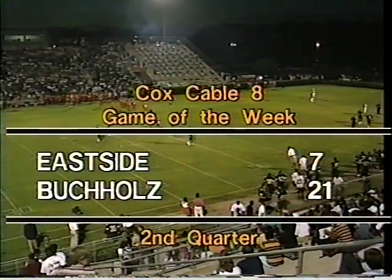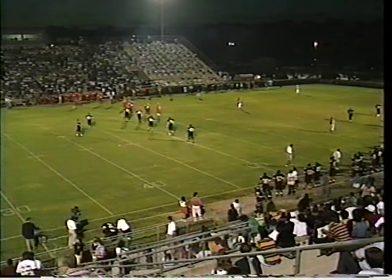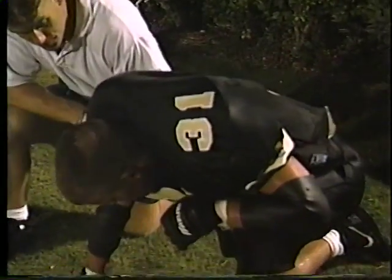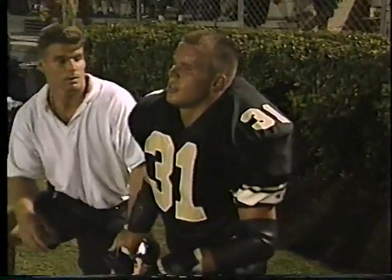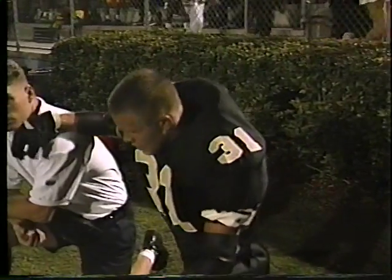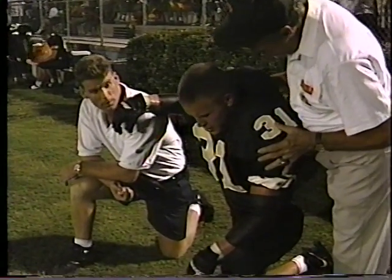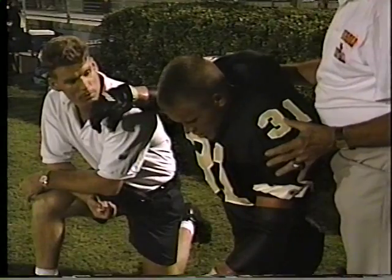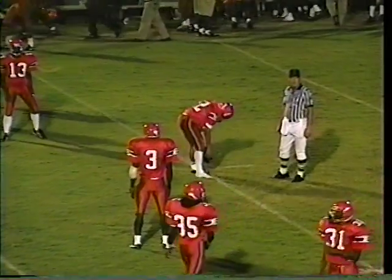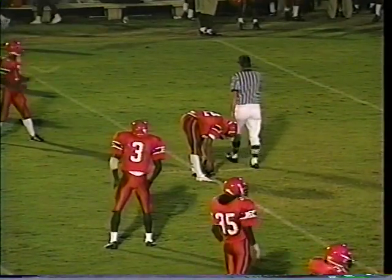So Eastside's back in the game. You've got to look for their defense to hold Buell to give them another chance before we go into the locker rooms. Yes, we talked about Eastside's defense. They're going to need that defense to step up now. Let's look at Jeff Carter, not feeling too well on the sidelines. Look for Curtis Rowe out there slapping up the players, getting them ready to go. Very important for Eastside right now, they need a big defensive stand. They cannot let Buchholz get the ball and march it down the field on them again. And the key to that, amazingly enough, will be their pass coverage.